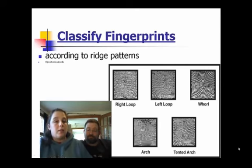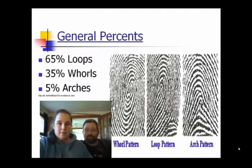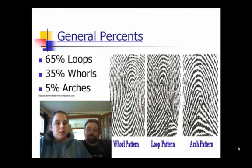Yeah, cool. So you guys will do this week in class for me as well: we're actually going to classify our own fingerprints according to what's called ridge patterns, and those are the ones that you see here. There are loops, and that's exactly what it sounds like, it goes whoop, a loop, and a whorl, and then an arch. Yep, absolutely. This is the general population percentage here on Earth: 65% of people tend to have loops, 35% have whorls, and 5% have arches.